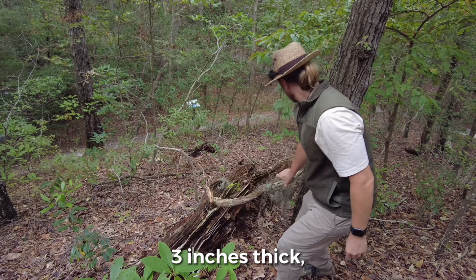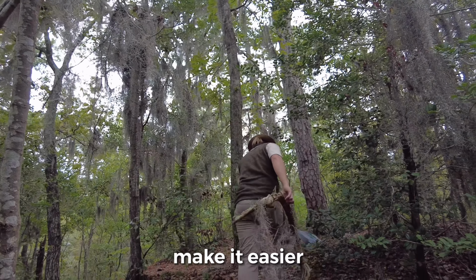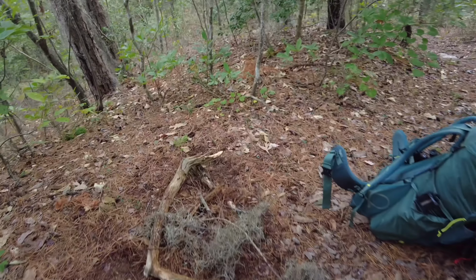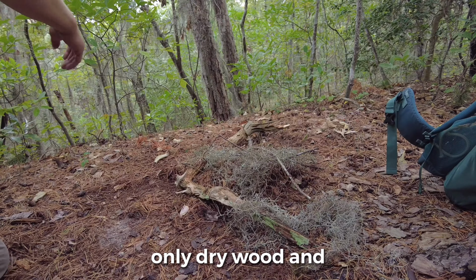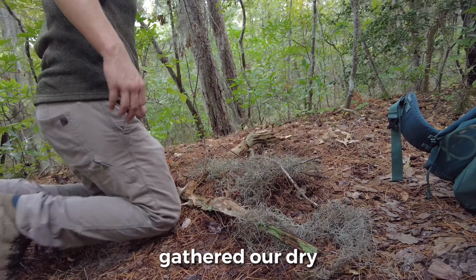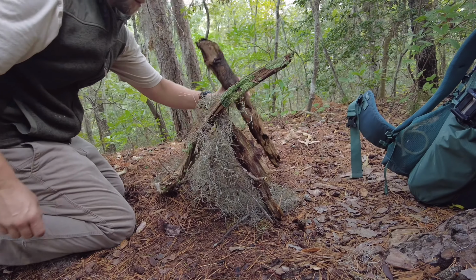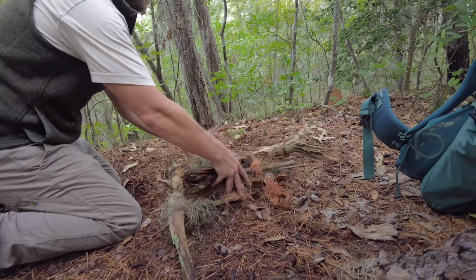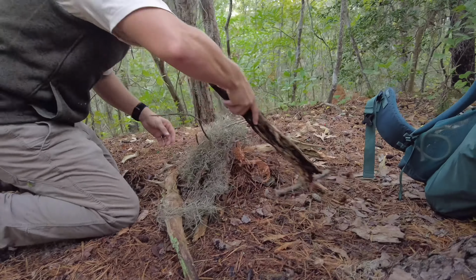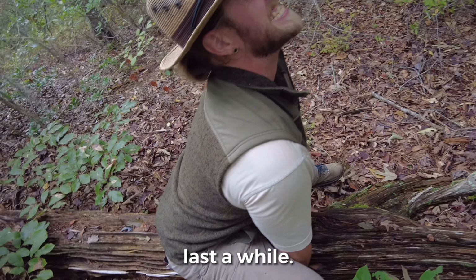Spotting pieces about 3 inches thick, utilize dead wood and things that have already fallen to make it easier and less physically straining. Utilizing only dry wood and leaves. Now that we've gathered our dry tinder, it's time to make somewhat of a makeshift teepee. This will help the fire to burn upward once you have everything situated. It's good to have one burner log that'll last a while.